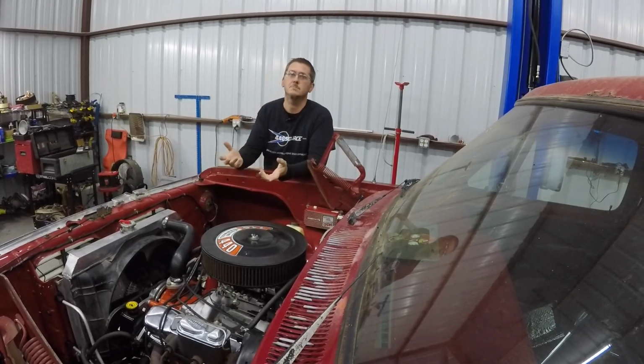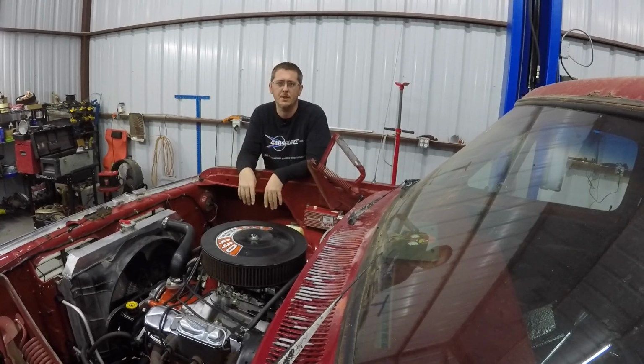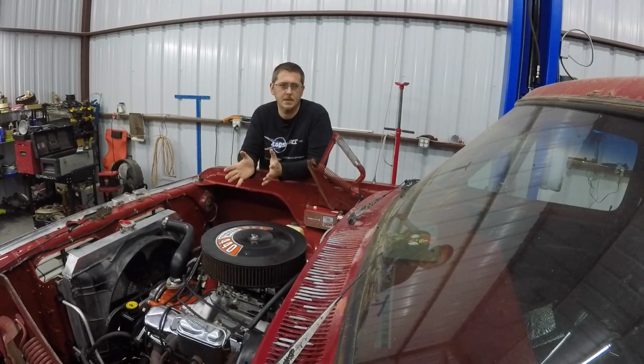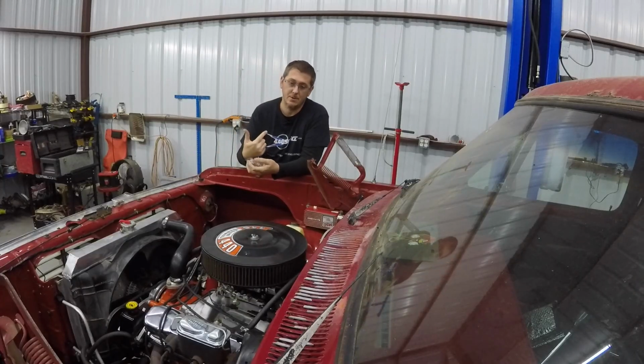You couldn't breathe in this shop because of how rich this thing was running. It was just dumping raw fuel out of the exhaust. Well, you ever get those shower thoughts? I had one. I thought somehow or another when we were rebuilding the nitrous solenoids that maybe something went wrong. Maybe got a piece of dirt caught under the piston or something, right? Took the nitrous solenoids off, got them open, and that's when I realized I didn't do it, number one.